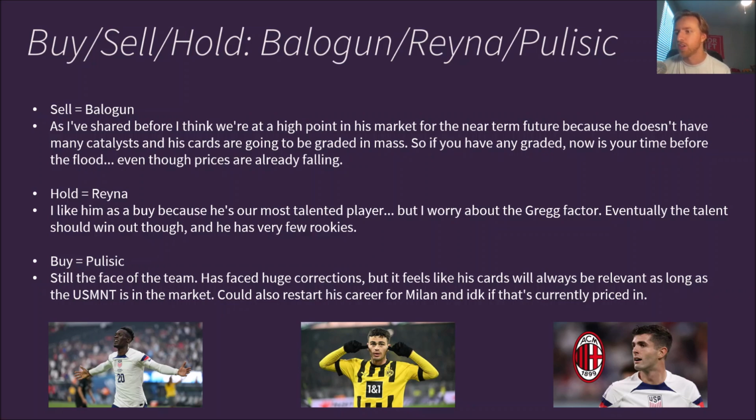His silver prisms went up to about $60 raw after his United States men's national team first goal, and now they've dropped back into, I think, the $30, $40 range. So his stuff is cooling off a bit, but I would still be selling because I think we're in a period where a lot more slabs of his are going to flood onto the market in these next few months, and I wouldn't want to be trying to sell during the flood.